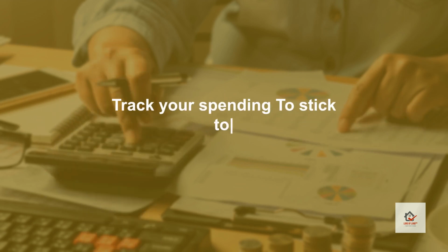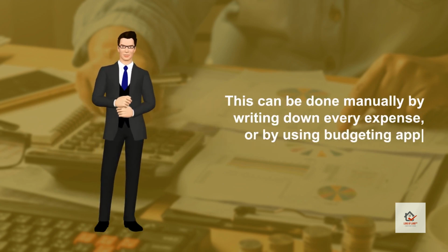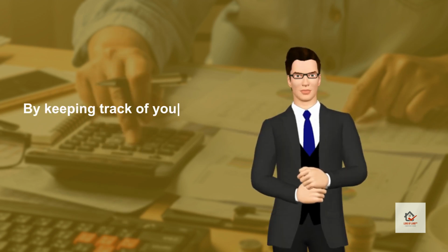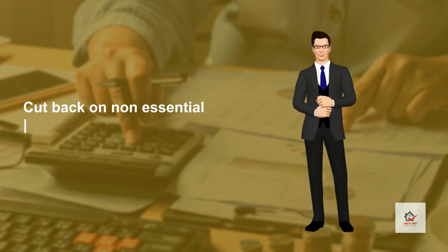Track your spending. To stick to your budget, you need to track your spending. This can be done manually by writing down every expense, or by using budgeting apps or software. By keeping track of your spending, you'll be able to see where your money is going and make adjustments if necessary.